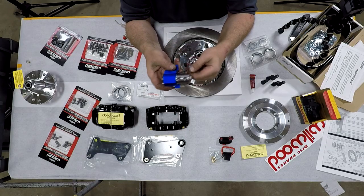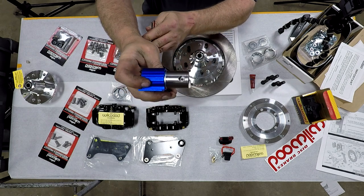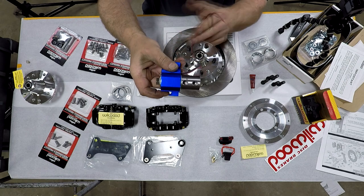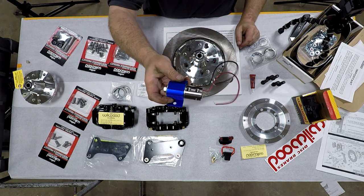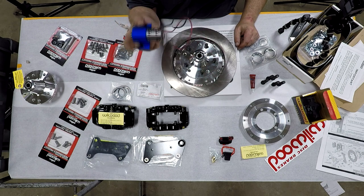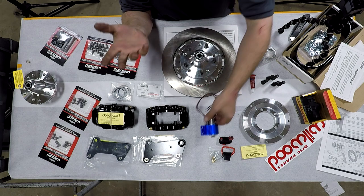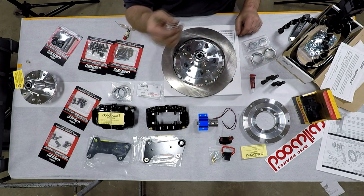But this is essentially just a solenoid valve. So you can see, I don't know if you can see, right there it goes all the way through. And so that's regular braking. And then up here, of course, we have a split off to go to the valve, which will lock the front brakes from working. And lock the front brakes, rather, when you put the pedal down. So there you go. That's got to go in the car.